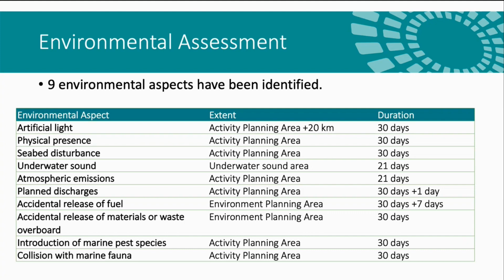So you can see each aspect has a predicted extent, so the maximum possible extent of that aspect. And then a duration. There are a few things worth explaining on the duration. Either the environmental aspect is related to the full presence of the vessel there, so 30 days in the region, or it's related to the acquisition itself. So underwater sound, for example, is 21 days of underwater sound where we're discharging the seismic source.